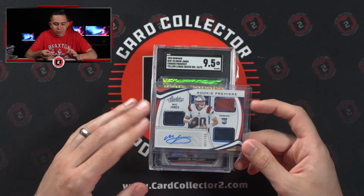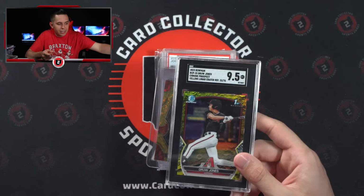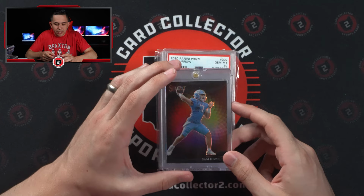Jackson Holliday, you guys know I'm not a big baseball guy, but everything I've heard is that this kid is as good as advertised, so excited to see what he can do one day. Drew Jones, yellow lunar crater refractor at a 75. I got all sorts of different parallels these days. Shevchenko, gold disco out of 10. Little UFC. Sam Howell, color wheel from select draft picks last year.